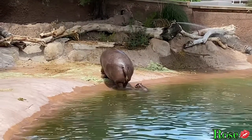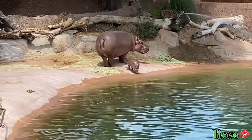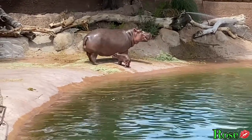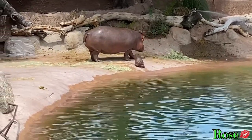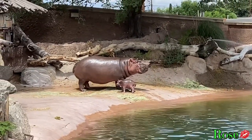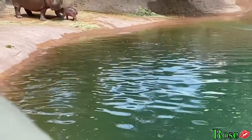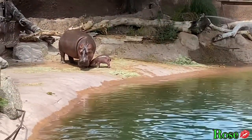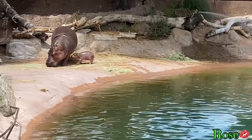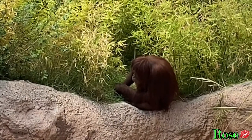Here is the hippo with her newborn baby who is just 8 days old. So cute. No, it's learning to walk on land. Aww. Just gonna hang out under.